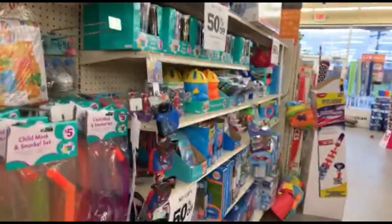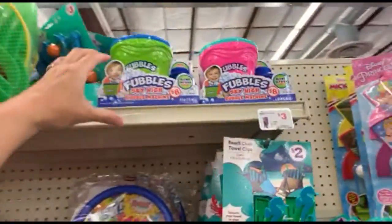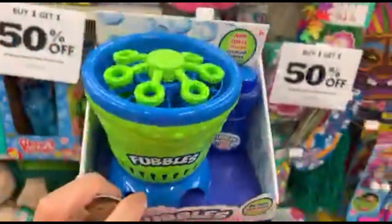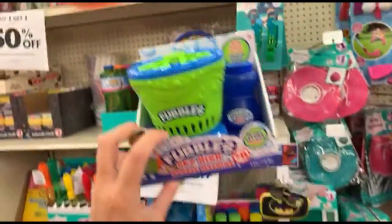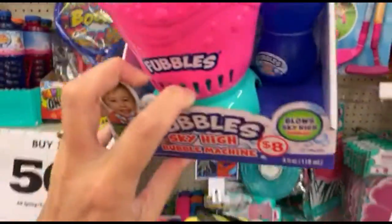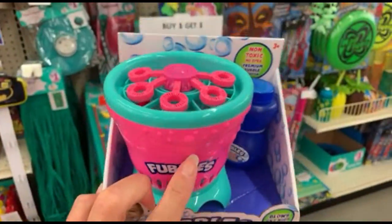Okay, it's almost done raining out there. Ooh, what are these? Fubbles? Sky High Bubble Machine. This kind of reminds me of the one at Five Below. This is $8. There was one at Five Below that I really wanted to get, but by the time I was ready to get it, they were sold out. Look at the colors on this. I think you just plug in some batteries, and I think it does it on its own.